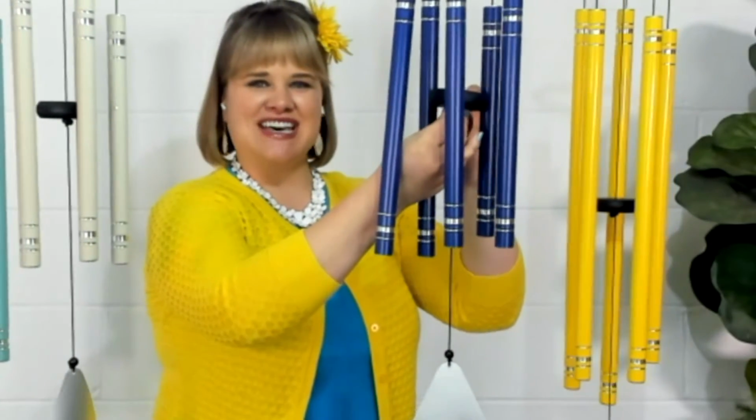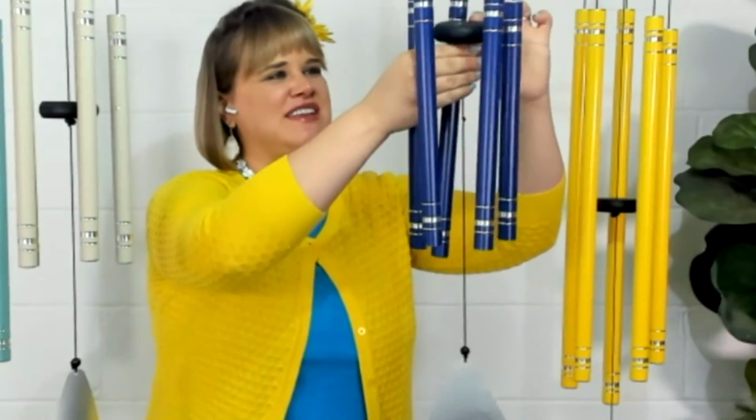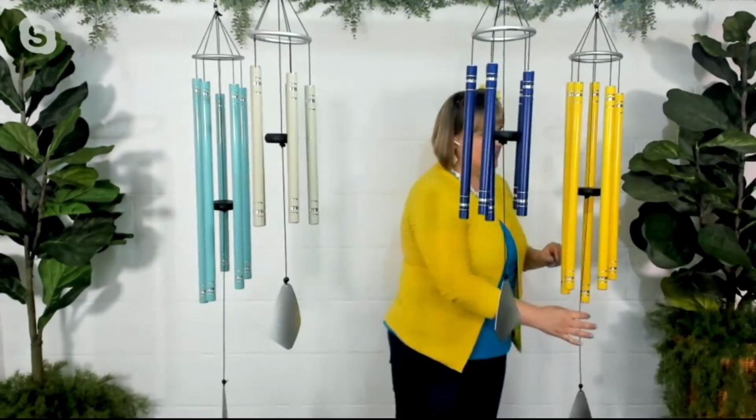He's so funny. So again, remember, you can take this clapper in the middle and you can move it up or down. If you move it up, that will make these chime a little bit softer, a little bit quieter. See how it's not quite as loud? And then if you have it in the middle, that's when they're at their full volume. There we go. And let's listen to the 51-inch option one more time.